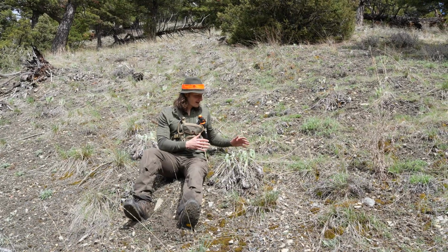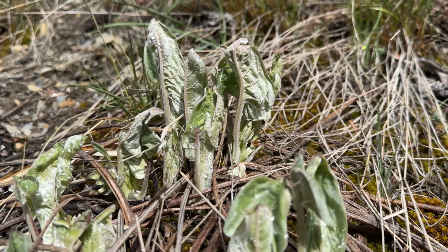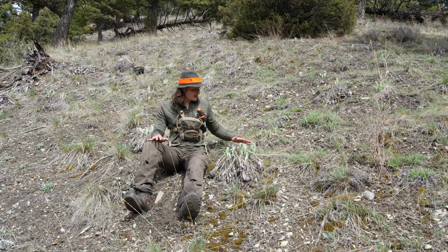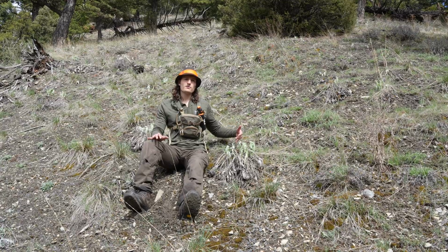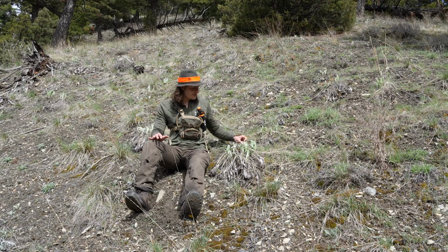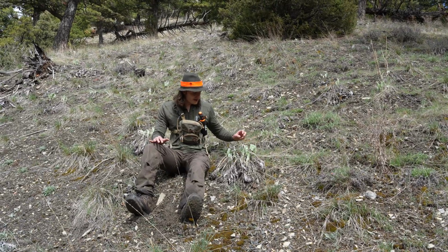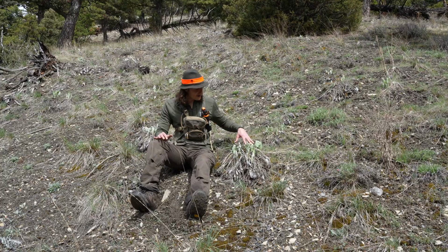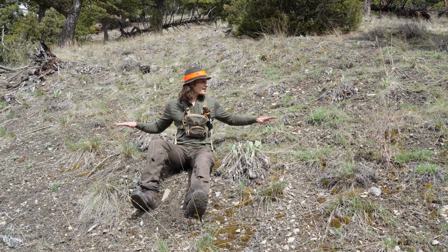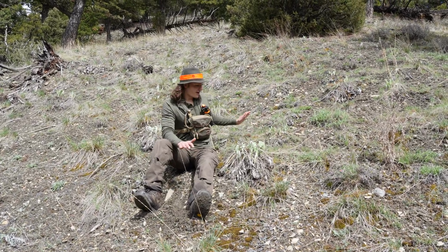Here we have a plant that not only is edible for humans, but bears also love, especially black bears. Right now in the spring here in Montana, the bears love to crush this plant, especially once it grows and flowers out. It's arrowleaf balsamroot, and I'll show you in a second what the leaves look like, but right now in the spring is when it comes up. It's super easy to spot. Out here in the mountain west, you'll see it on these southern hillsides that we're on right now. And it's everywhere if you look around.